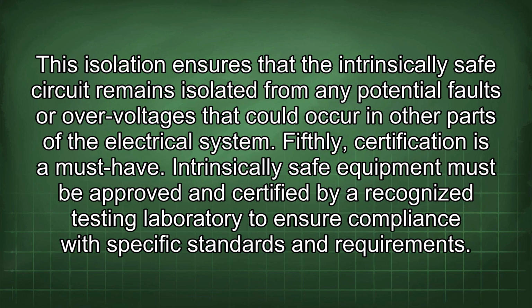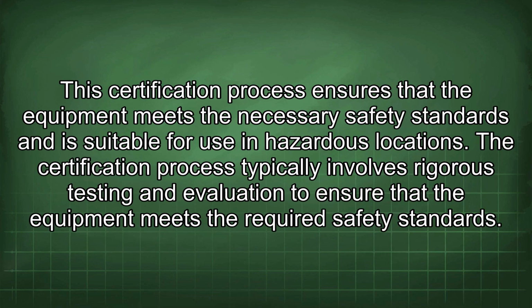Fifthly, certification is a must-have. Intrinsically safe equipment must be approved and certified by a recognized testing laboratory to ensure compliance with specific standards and requirements. This certification process ensures that the equipment meets the necessary safety standards and is suitable for use in hazardous locations. The certification process typically involves rigorous testing and evaluation to ensure that the equipment meets the required safety standards.